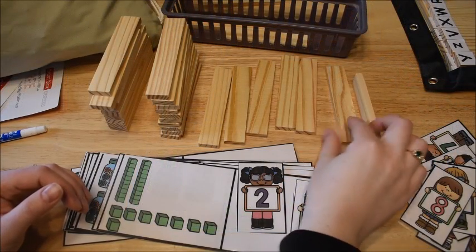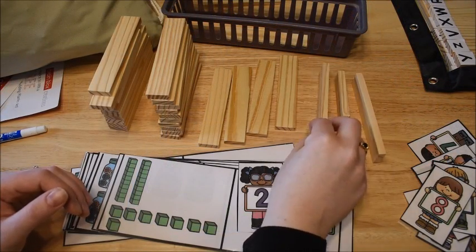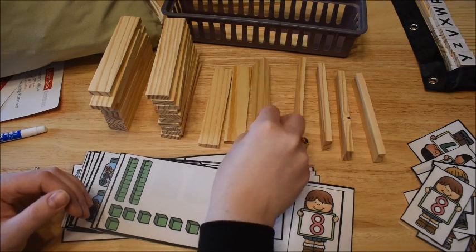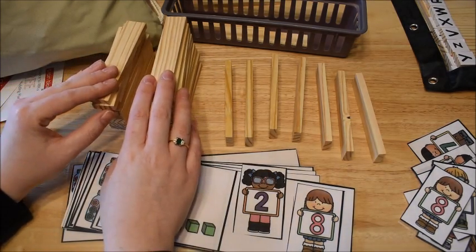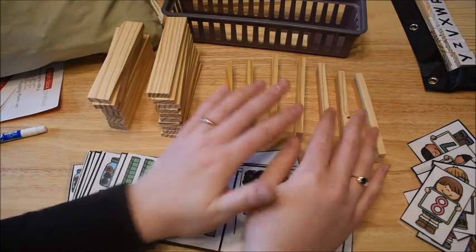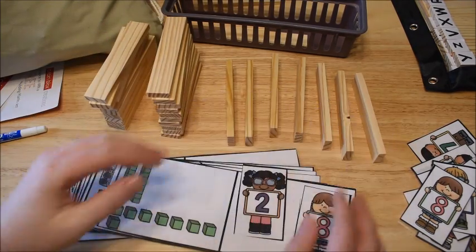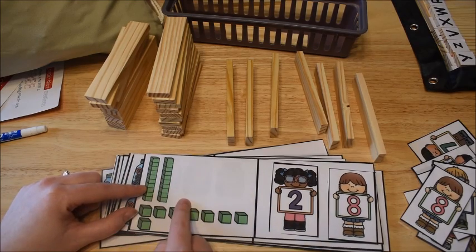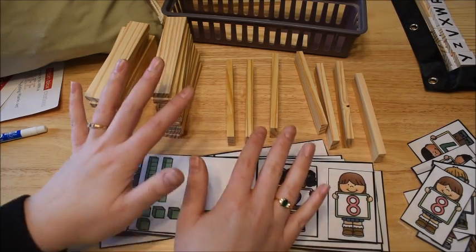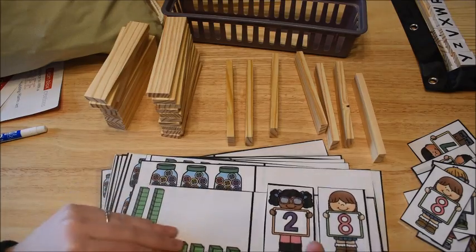Okay guys, so I have used my blocks now, and now the kids can physically see what the number 28 looks like. It's 2 groups of 10 and 8 ones. So here's my 10, 28, and they've just built 28, and also they have a picture representation on their card. So I really like these blocks to pair up with this activity.